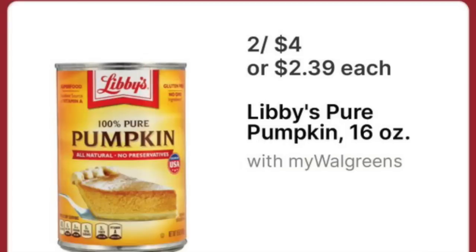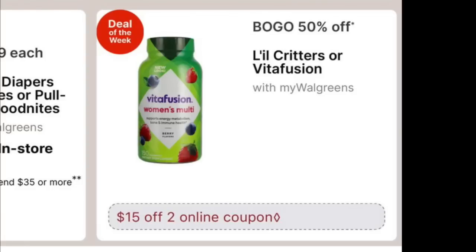And pumpkin, 2 for $4. Perhaps this might be a stock-up price using some Walgreens Cash to make your famous Thanksgiving pumpkin pie. And the last item is just load this coupon. It's a $1.50 off 2 for the VitaFusion, and it's also going to be BOGO 50% off next week. We will do a deal with this. Just load that coupon on Sunday.